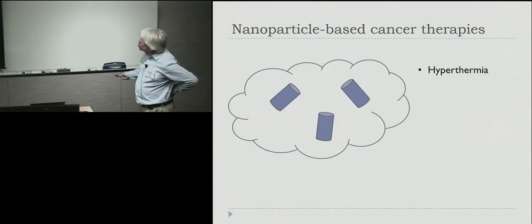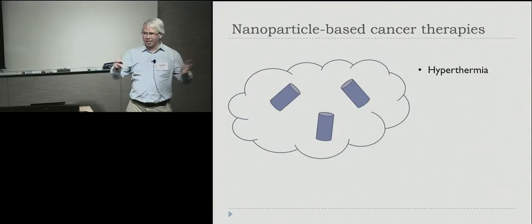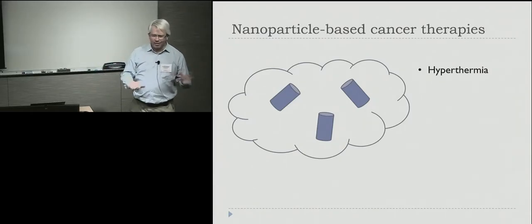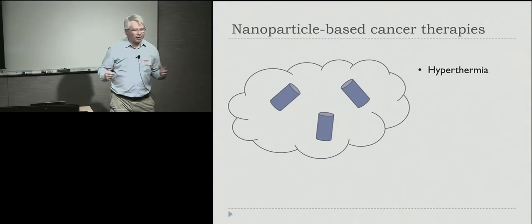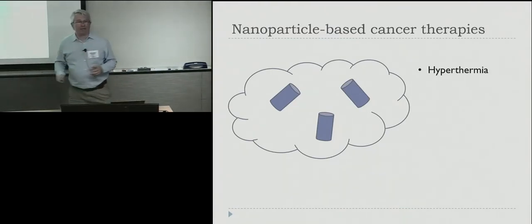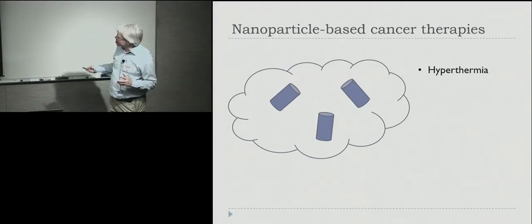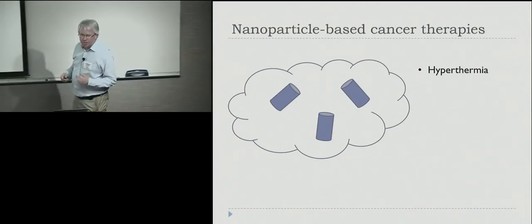So this is what a cancer cell looks like to a physicist. It's just an ill-defined cloud blob. I know the stuff in there, but I don't really know how it works. What I do know is that there's a lot of interest in getting magnetic nanoparticles inside those unwanted cancer cells, and then doing various things in order to try to cause trouble.